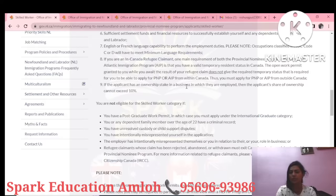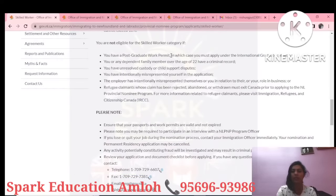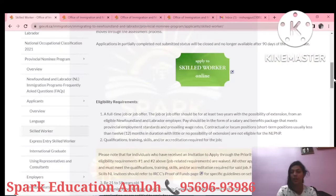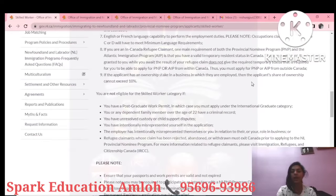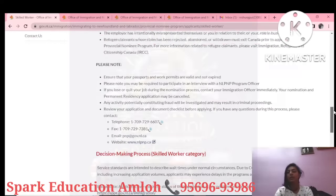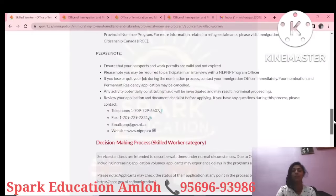If the applicant has an ownership stake in a business, that is for the businesses. If you're not eligible for the skilled worker category, you could go for the study route and you could have collected that 22 score. If you think you're not eligible for this skilled worker category, you could go to Canada as a student. So you can get the student visa and apply as a student. After that, you study for 2 years, and then you will be able to apply under the AIP program in NL. Or there are a lot of programs in each and every province, so you can easily go as a student. And fees in these provinces especially are not that much as compared to any other province of Canada.